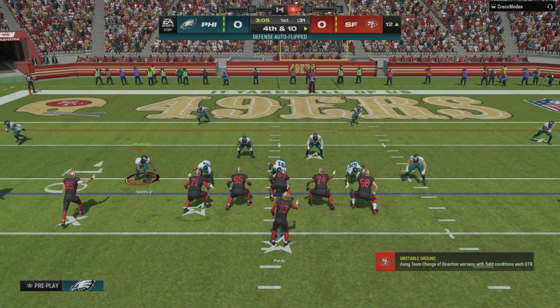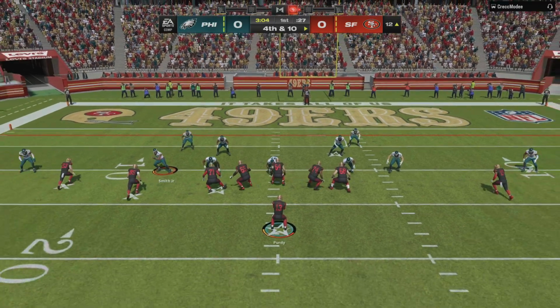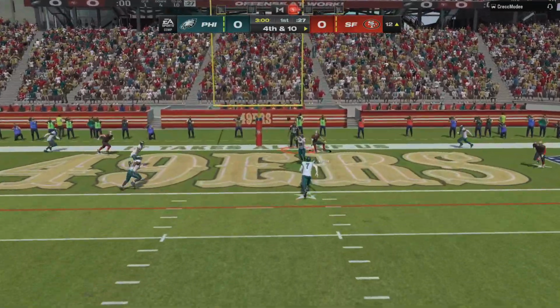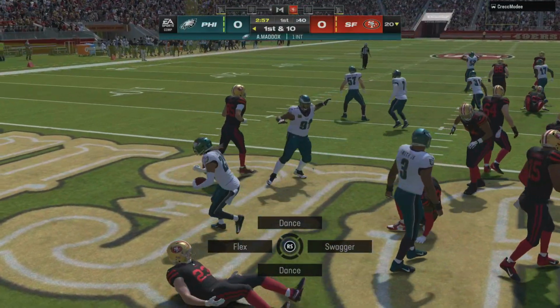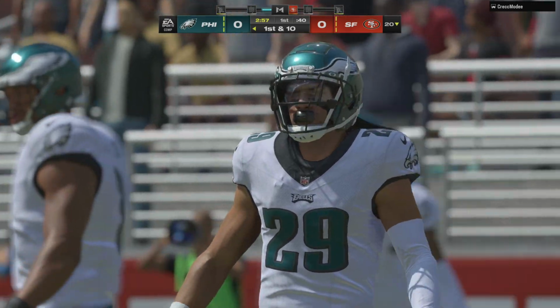And on their first drive, the offense staying out there. They're going to go for it on 4th. Back to throw, Purdy. And this is going to be intercepted. Picked up by Avonte Maddox. And the Eagles are going to get possession here as they force the opening drive turnover.